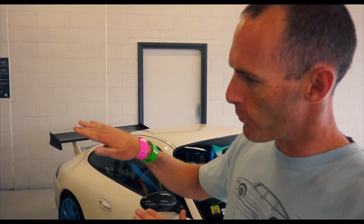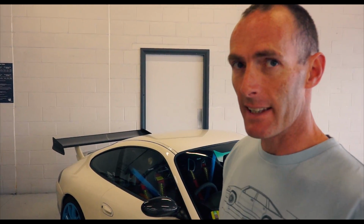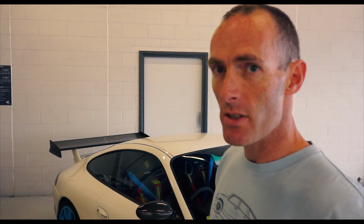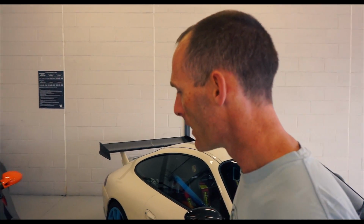We also put a bit more rake in the car to try and help front end grip. We're still lacking a little bit of front end grip compared to what we've got at the back. We've got that rear wing on its shallowest setting. It would be nice to be able to crank it up a little bit, but we're finding it difficult to balance it at the front.